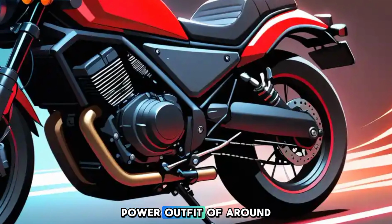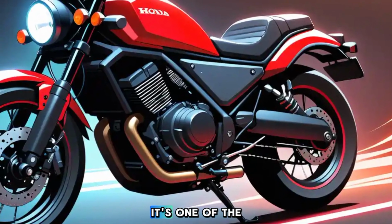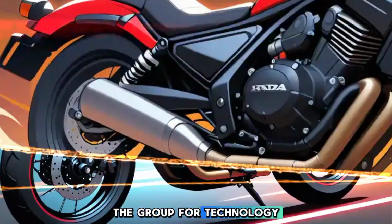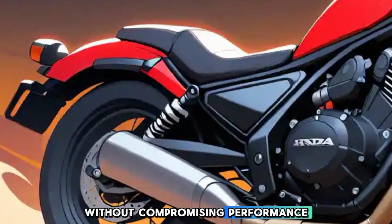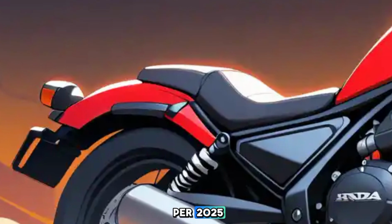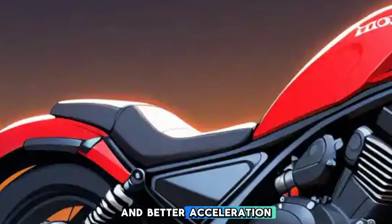With a power output of around 15 horsepower, the Aerox 155 is one of the most powerful scooters in its class. The Blue Core technology ensures improved fuel efficiency without compromising performance. Yamaha has also fine-tuned the engine mapping for 2025, resulting in smoother throttle response and better acceleration.